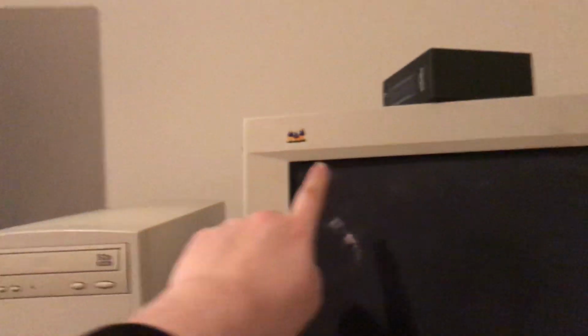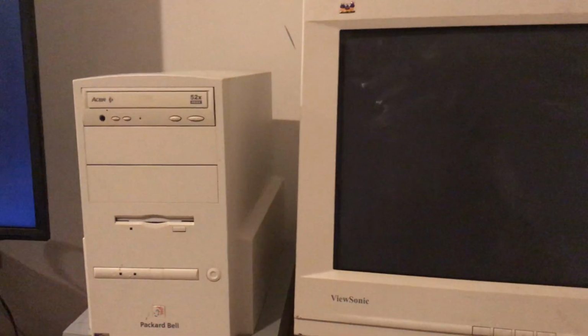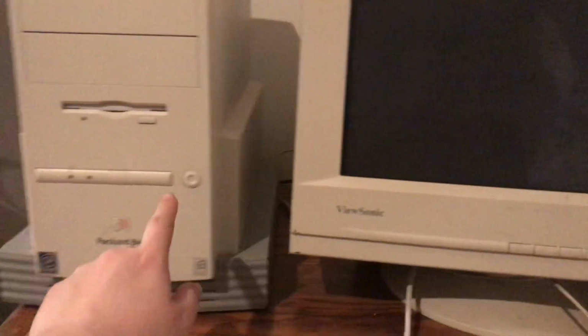The ViewSonic monitor is great. Unfortunately, you won't see it on camera, but right up here there's a little discoloration, which is unfortunate, but it's barely noticeable. Doesn't really bother me at all, but if you are nitpicky, it definitely would probably bother you. But enough rambling on this. We'll go ahead and turn it on real quick.